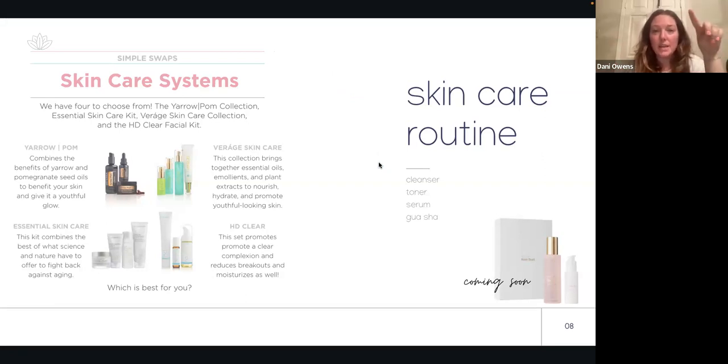And it's vegan. So if you are vegan and can't take advantage of the collagen packet that you received, the yarrow supplement is an awesome replacement.